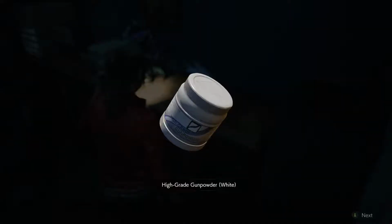This will turn the gas off. What's that? High grade. Oh man, I don't have enough space. I'm gonna have to remember that's in here.